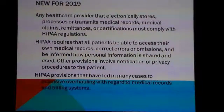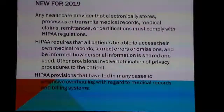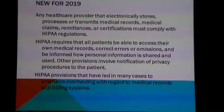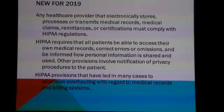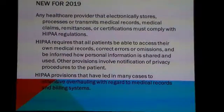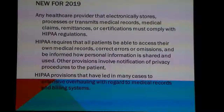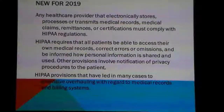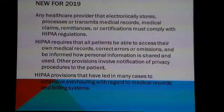The new things for 2019: any healthcare provider that electronically stores, processes, or transmits medical records, medical claims, or certifications must comply with HIPAA regulations, which everybody's been doing since '96, so not sure why they're considering that new. And all patients are able to access their own medical records and correct errors, which is a big push towards the patient portal, and everybody being able to see their stuff.